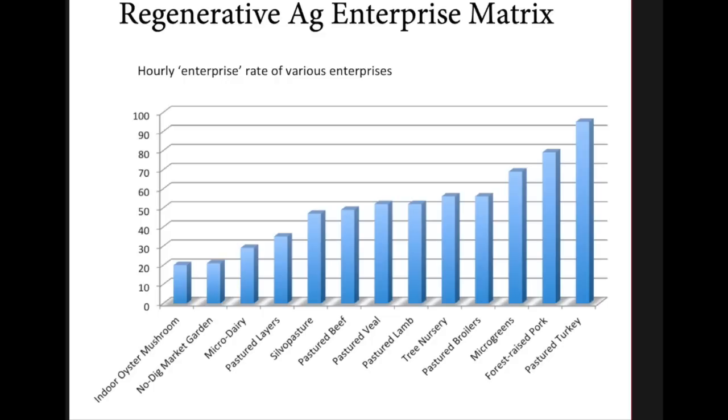But no-dig market gardening is a fantastic way to do things on a very small scale. You only need a couple of thousand square meters to make an income. And you can do it without big investments and without a previous background in farming. So I think it's a fantastic enterprise, and I hope you've got some insight from how I run my farm. And after over 20 years growing vegetables, I don't think there's a better way to look after soil and grow healthy, bountiful crops than by taking a no-dig approach.